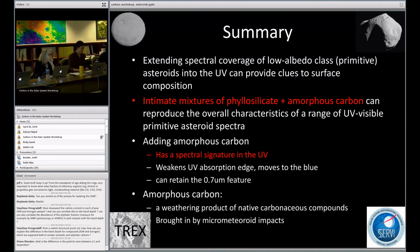So I'll answer that, Faith. We used an amorphous carbon, one of the ones from Rouleau and Martin, 1991. And for grain sizes, we're still fiddling with it. They have a big effect, but we're using tens of microns in grain sizes for the two different components of the model, and seeing what mixtures retain a little UV absorption edge and get dark enough.